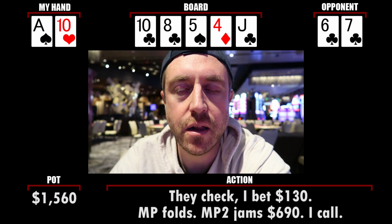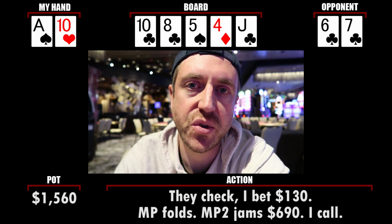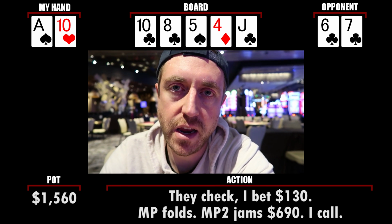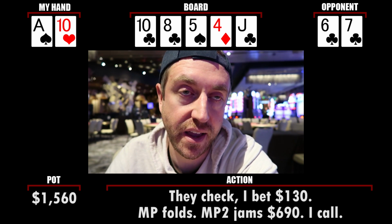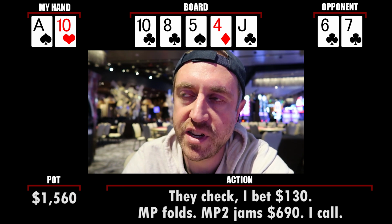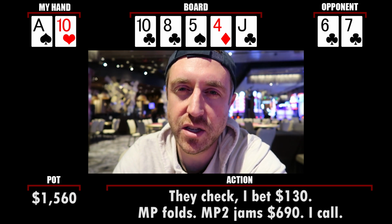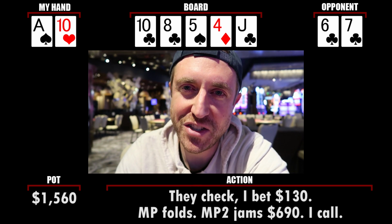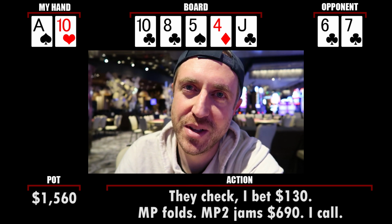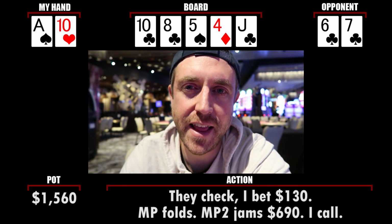With the dead money in the middle, the call is fine mathematically. And I think versus his range, I think we're doing okay there. Again, if we include a hand like King 10 or Queen 10, if all those hands are within his range, then we're definitely doing okay. And never seen this player before. I think he's a recreational player. Don't think he watches the vlog. So I think we're doing okay with that call, and I think I'm okay getting it in that spot.